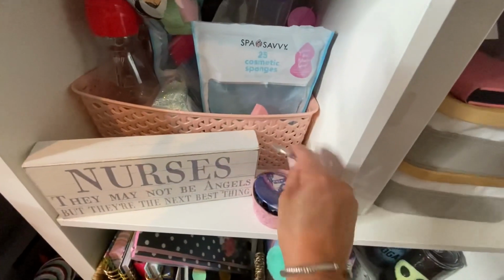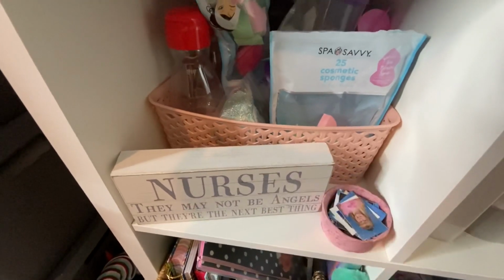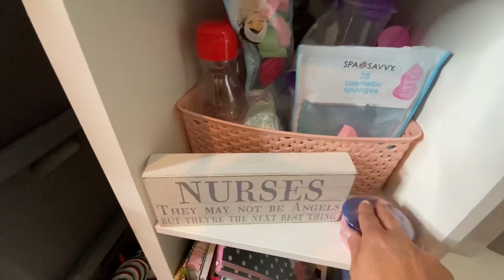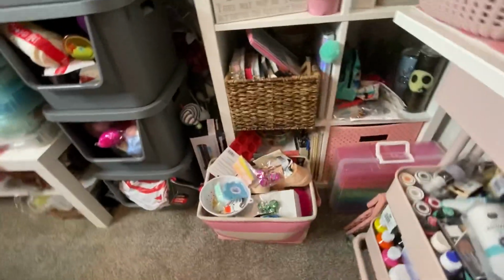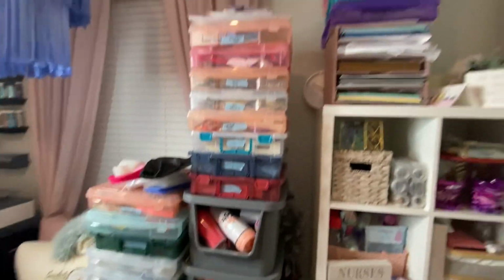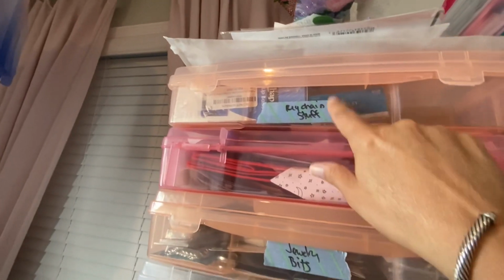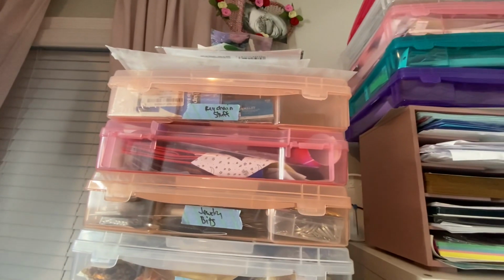Dice, makeup sponges. These are all my pins from when my daughter was little. It's so funny. Some pictures of my nieces. My daughter's face on a pin. Very cute. Books. Just some pins. So this is just a bucket where I put things that I'm working on. My laminator's right there. And then as we get over here, these I need to go through and make labels for with my Cricut, but I haven't yet.